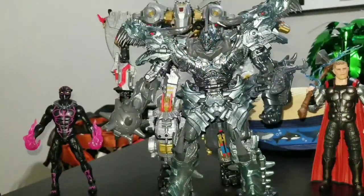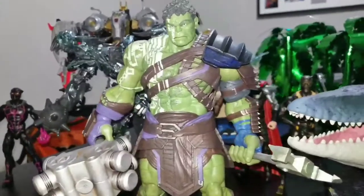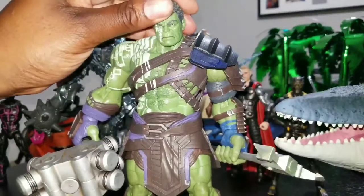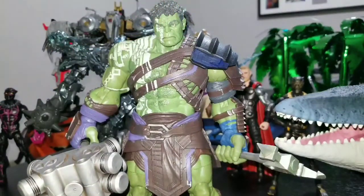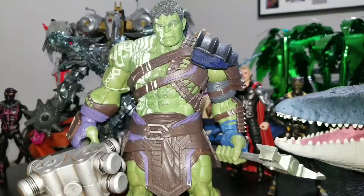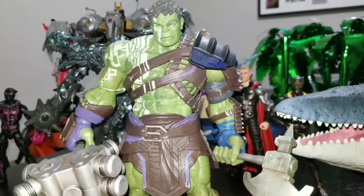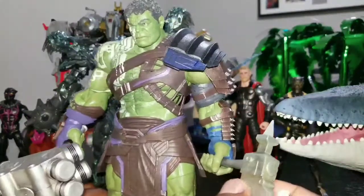And number 4 is, you guessed it, a Hulk. I have a Hulk on my list every year. You can't beat him. The Hulks are just flat out my favorite character. He's one of my favorite characters, like I said, with Black Panther. Hulk's even higher, slightly, but just look at this guy. They did an amazing job.